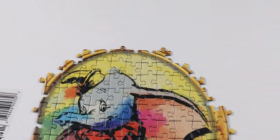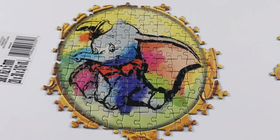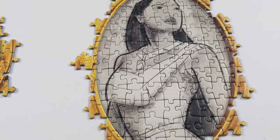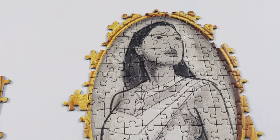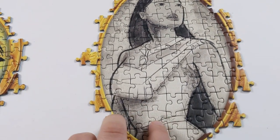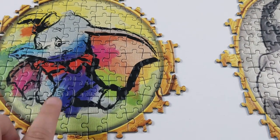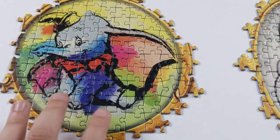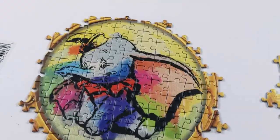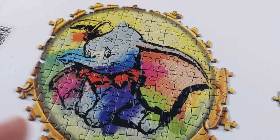And then finally we have the Dumbo. And the Pocahontas. Pocahontas was pretty simple, although it was pretty easy to get the pieces confused with the 101 Dalmatians since it was also a grayscale. And I think I mentioned already this one, I got the pieces initially confused with the Marie abstract one. However, once I started working on it, I saw that it did have a different texture. So it was a bit easier to figure that one out.